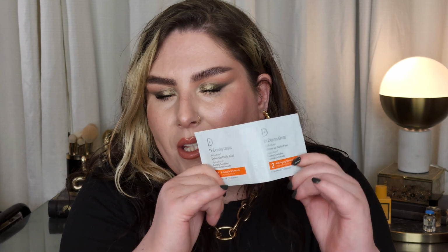I've noticed these lines, my little 11s, have diminished so much, and anywhere that I've had any slight wrinkles and signs of aging have definitely been diminished. And this definitely has been a huge impact on that.